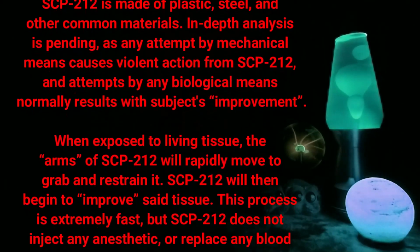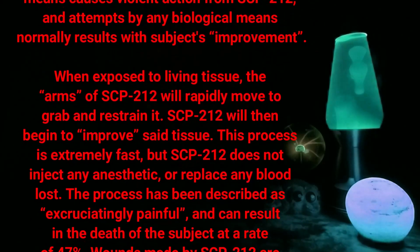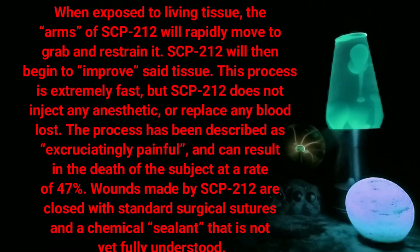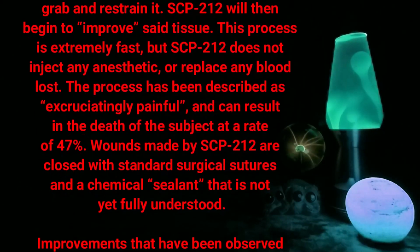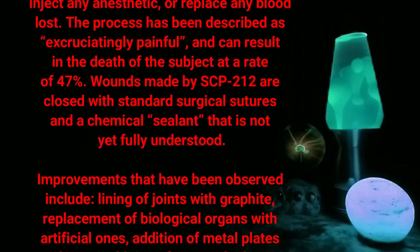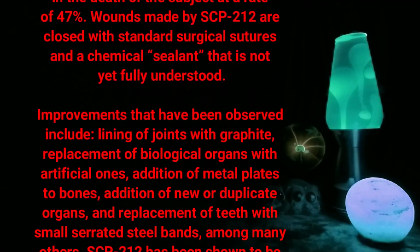When exposed to living tissue, the arms of SCP-212 will rapidly move to grab and restrain it. SCP-212 will then begin to improve said tissue. This process is extremely fast, but SCP-212 does not inject any anesthetic or replace any blood lost. The process has been described as excruciatingly painful and can result in the death of the subject at a rate of 47%.